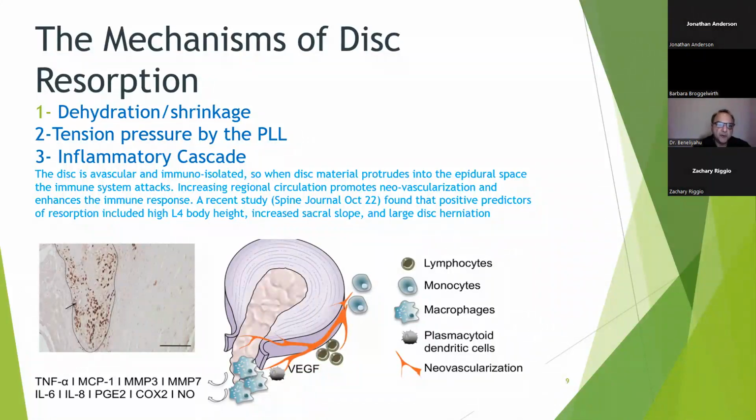The tension pressure, Zach mentioned the posterior longitudinal ligament and the anatomical function of that ligament. That ligament can create tension pressure. We enhance that tension pressure when we do flexion distraction or spinal disc decompression, and that actually helps to resorb the disc. And then lastly, probably the most important part of this is the inflammatory cascade.